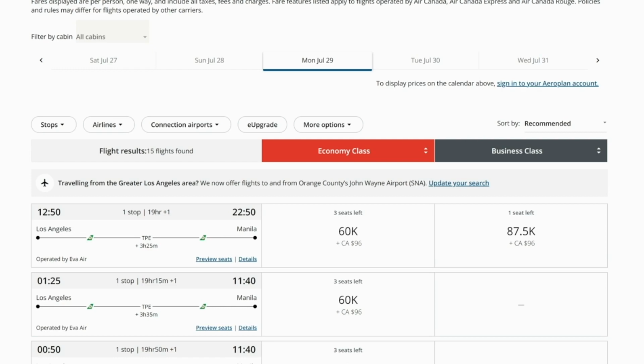We get asked about Manila a lot, given that I am a Filipina and there's no easy direct routes into the Philippines from most of the US. Most of the airline routes are operated by Philippine Airlines, which isn't a convenient transfer partner with anyone. So one great option is to connect through Air Canada onto something like this EVA Airways option, and then it's only going to cost 87.5 thousand points plus 96 Canadian dollars to fly from Los Angeles over to Manila with points in business class.